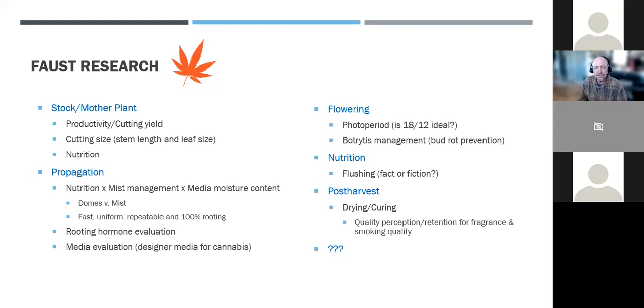In terms of nutrition, we've been looking at flushing, trying to identify whether this is just an old bad habit from the past, or if there's actually some benefit in terms of better quality products with a flushing treatment prior to harvest.